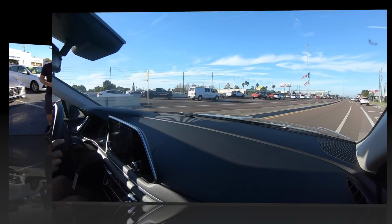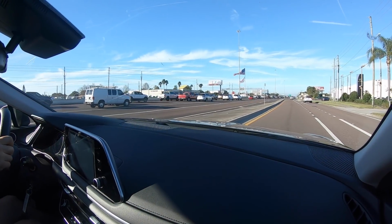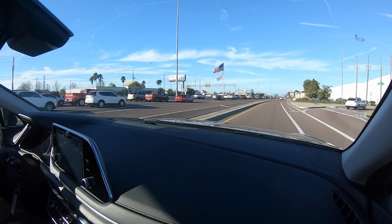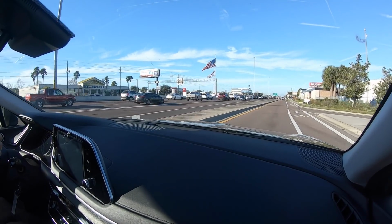All right guys, we're in the 2020 Sonata SE. The wonderful thing is you got great visibility out the front windshield, especially how far they pulled apart those A-pillars.